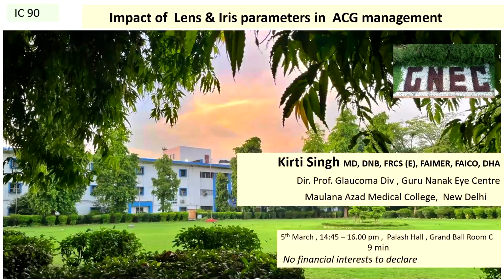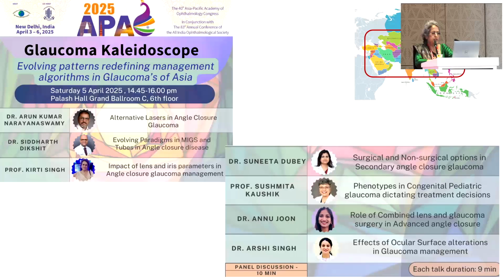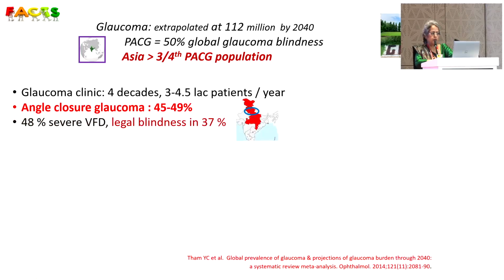So, we talk about angle closure glaucoma now more importantly. The topic given to me was the lens and iris parameters in ACG management and how they define it. So glaucoma, we know in Asia, more than 3/4 of the angle closure population is in Asia, and in India we are sitting at a volcano of angle closure glaucoma.